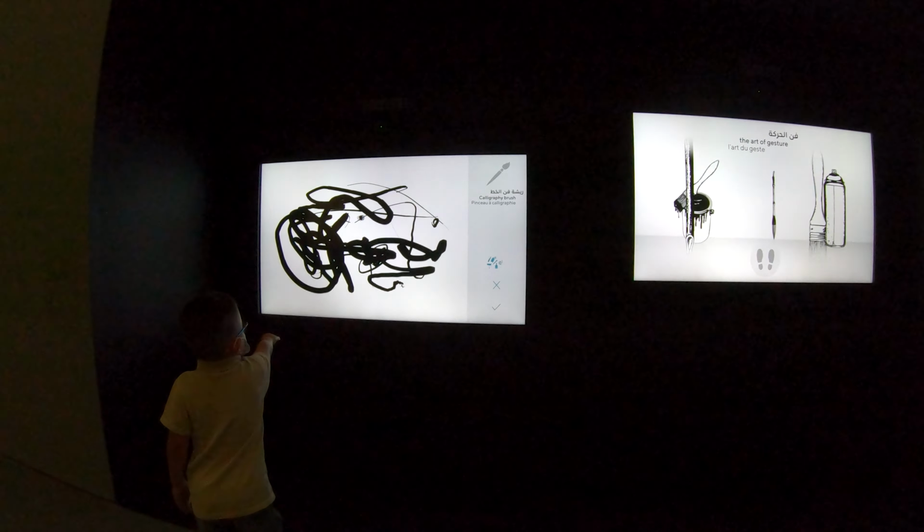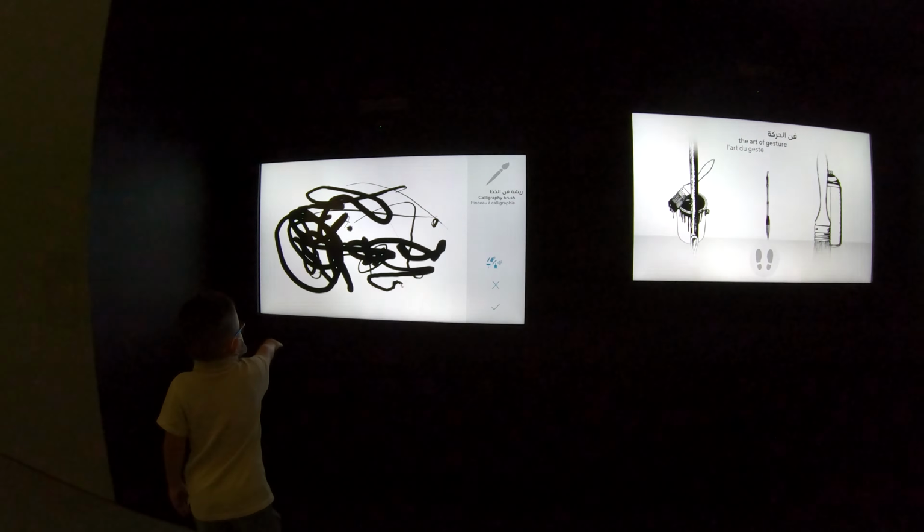Gab enjoyed an interactive projection at the Abstraction and Calligraphy exhibit where he created his own masterpiece.